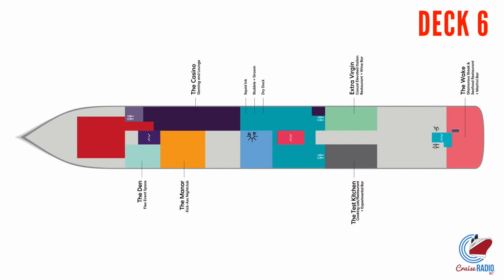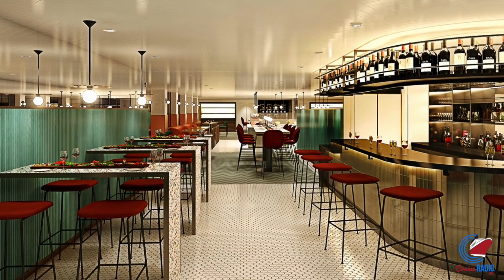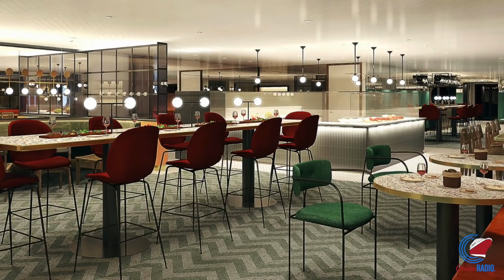Extra Virgin is the ship's take on an Italian restaurant. There are communal tables here, as well as a private dining room, and the whole vibe is made to feel like a mobster's lair that gets a little wilder as the night goes on. So we'll see how that actually plays out once it's open.